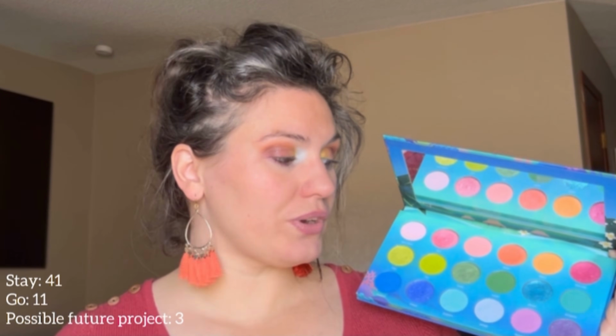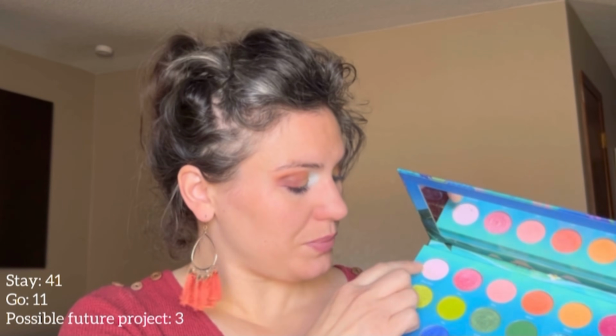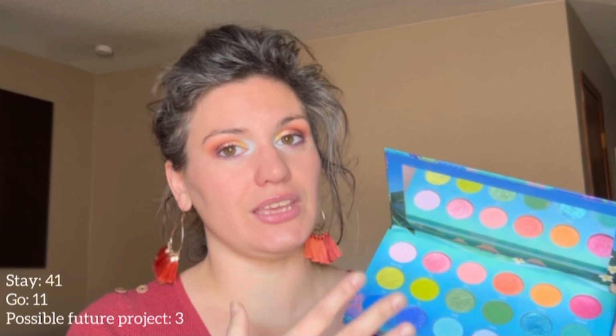It's pretty. It's a fun color story. I think it's a good color story and cohesive. You can get some really nice looks out of it, but it's not exciting to me. This one up here is sort of hard pan, and this one too. They're not really going to give you what you want. I think part of it's just the formula getting older, but I'm not using it, so I think I'll try to pass it on.